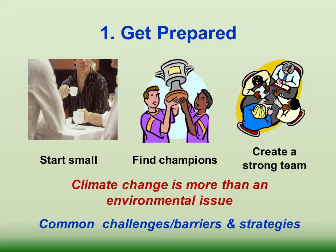Champions and the team must understand and communicate that climate change is more than an environmental issue. It has the potential to impact almost everyone in all aspects of life in rural forest-based communities. The guidebook identifies common challenges and barriers at this stage and lists strategies other communities have used successfully.